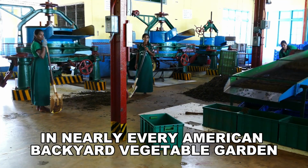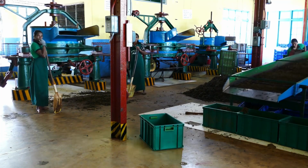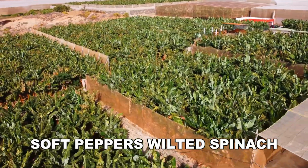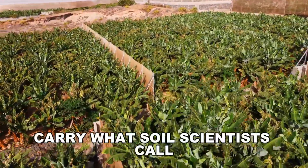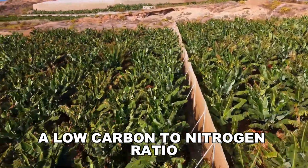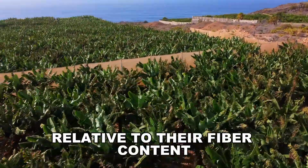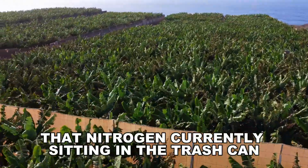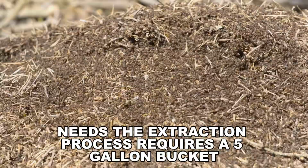In nearly every American backyard vegetable garden, nitrogen is the shortest stave. And green kitchen scraps, overripe tomatoes, soft peppers, wilted spinach, bruised kale, aging cucumbers, carry what soil scientists call a low carbon-to-nitrogen ratio. In plain terms, they are densely packed with nitrogen relative to their fiber content. That nitrogen, currently sitting in the trash can, is exactly what the struggling plant across the yard needs.